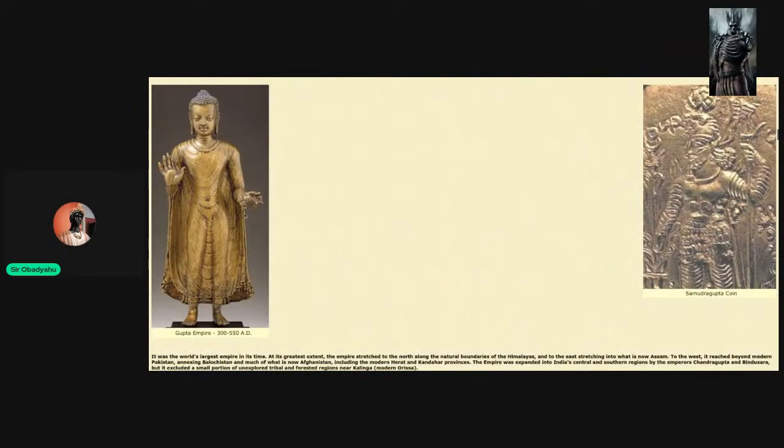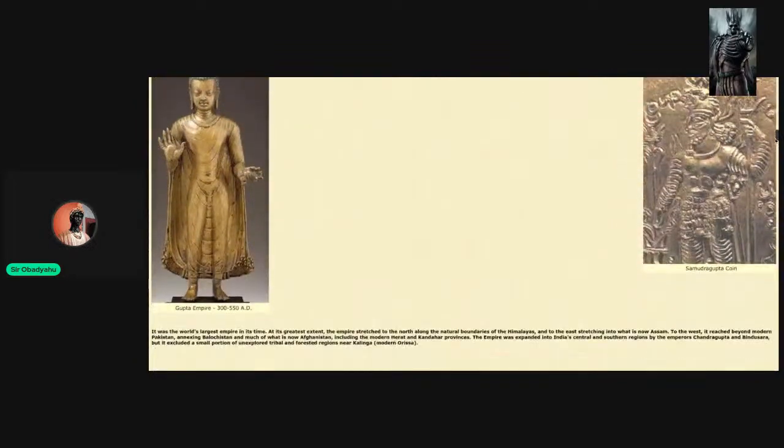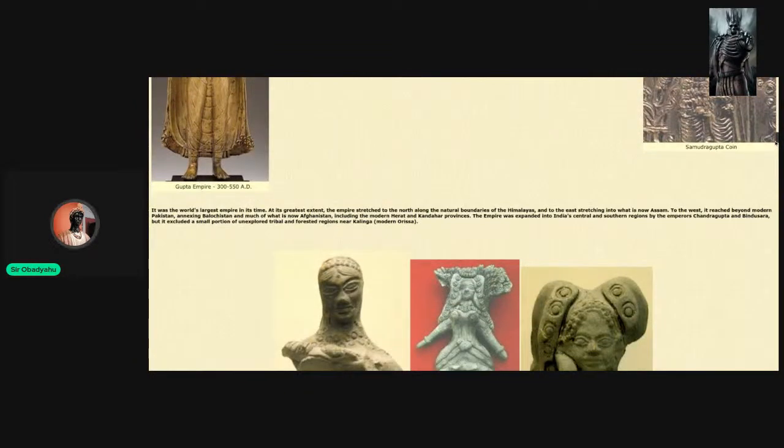Gupta Empire, 300 to 500 CE, right here. And here's the coin. This is the bust of this ruler, different busts of the ruler. So yeah, we're going to get into it. We're still on part 3 of the Indus Valley.